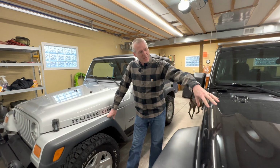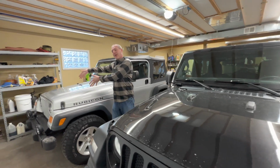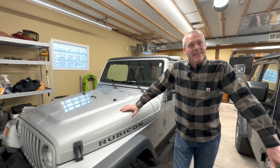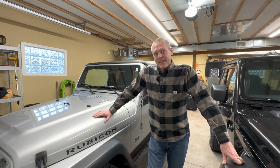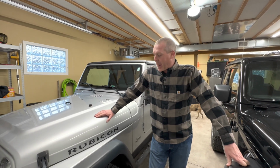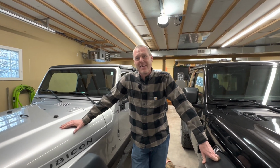On this side, we have Lynn's 2020 Wrangler Sport. It's a JL. And over here we have my new baby, which is a 2004 Rubicon TJ. It is something that you wanted before, which is a two-door. Oh yes, I wanted a two-door, I wanted something older, and I could never afford a Rubicon until I found this one. Well, we could afford it, we just didn't want to afford it.